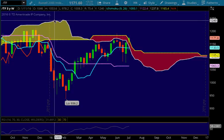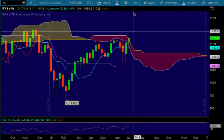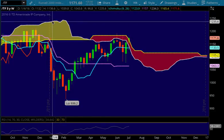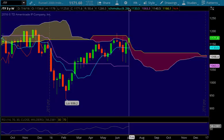So if we do get a strong move to the upside, we don't see any resistance over here from the active price candle that's going to be forming, but we will have resistance of the Chikou coming into the top of the cloud. And that is going to be at 1235, 1236 specifically. Let's see, 1237.80 is the official number.